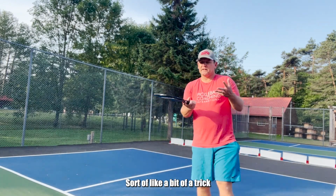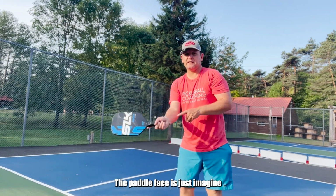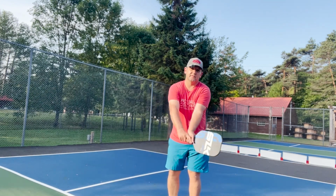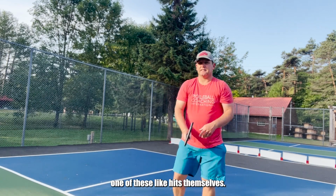It's sort of like a bit of a trick to get that physical sensation of stabilizing the paddle face. Just imagine when you're hitting with someone else, you want them to be able to see themselves in the mirror the whole way, right? And if it's a two-handed backhand, you want them to be able to see themselves. If you do one of these, they can't see themselves.